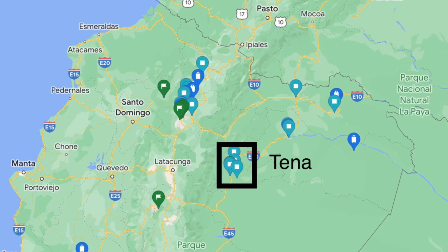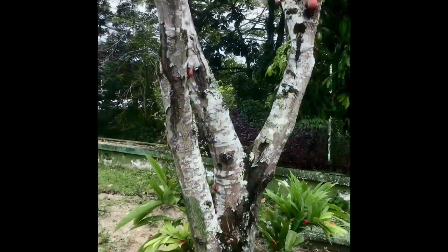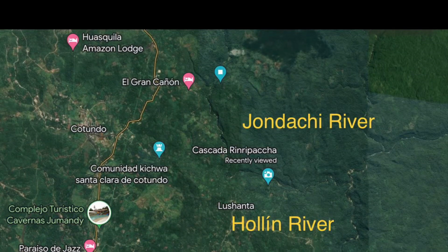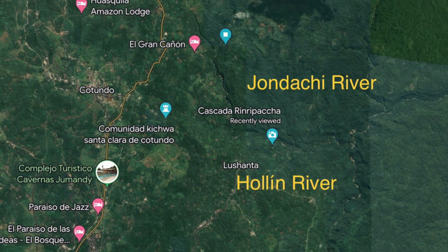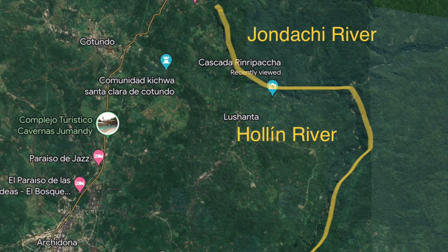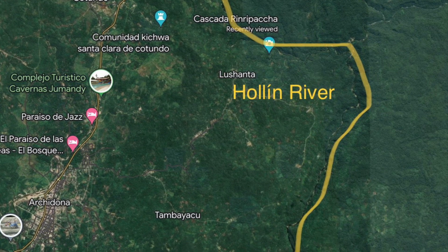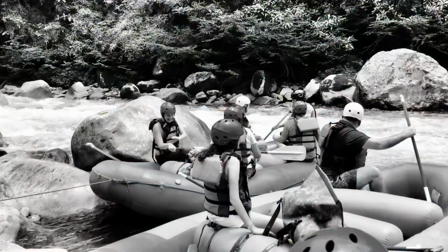Right now we're going to focus in on Tena and our main attraction that we did there. So in just a bit we're going to see an elaboration of that inset map. Here's some amazing flowers that we saw in Tena. And our main activity in Tena was a full day, we're talking 8 a.m. till 8 p.m., rafting trip along the Jandashi and the Hayin River. It is actually one of the top 10 in the world in terms of scenic views along the river. It was absolutely amazing. The Jandashi was a bit low on water, so we had a lot of getting stuck and really tight maneuvering to get around it.